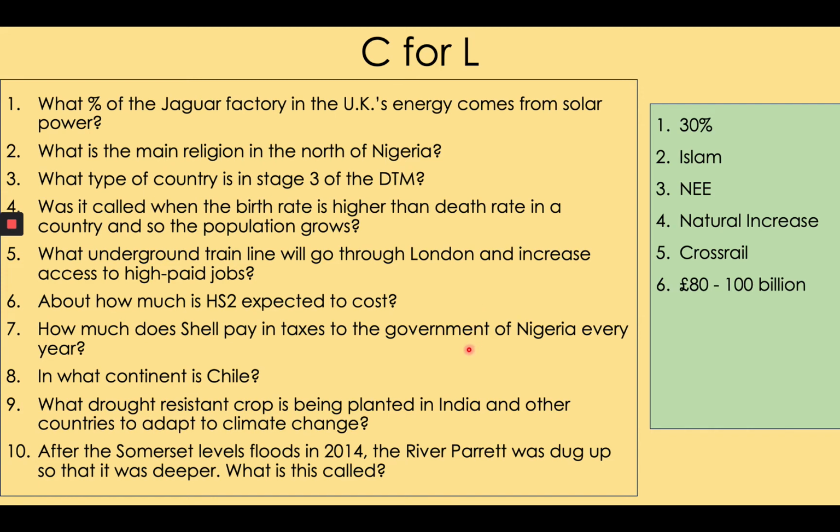7. How much does Shell pay in taxes to the government of Nigeria every year? About $1 billion. 8. In what continent is Chile? South America. 9. What drought-resistant crop is being planted in India and other countries to adapt to climate change? Millet. 10. After the Somerset Levels floods in 2014, the River Parrett was dug up so that it was deeper. What is this called? Dredging.